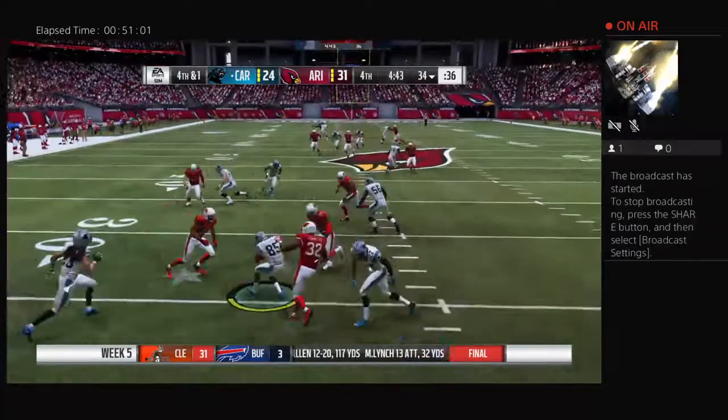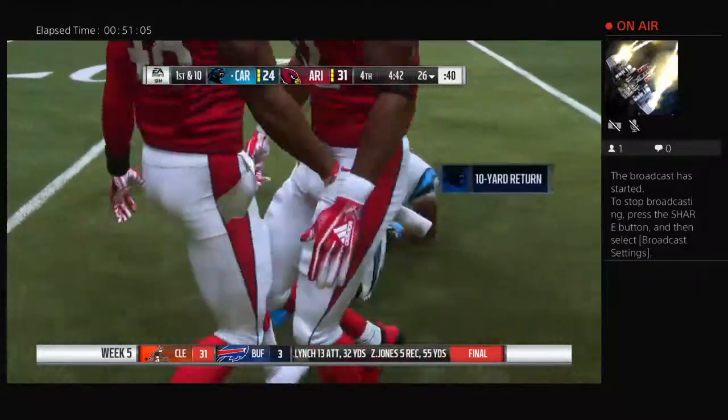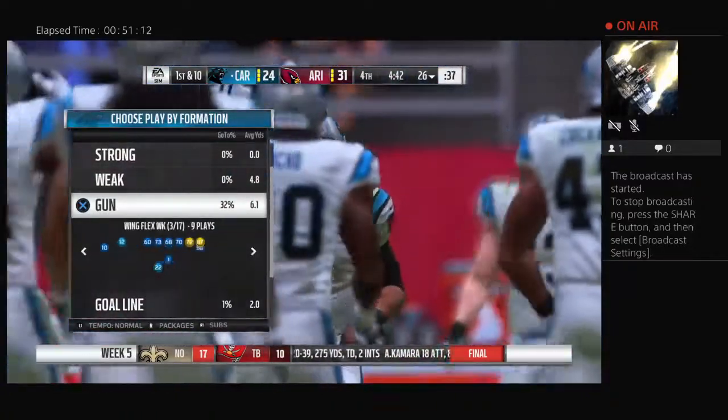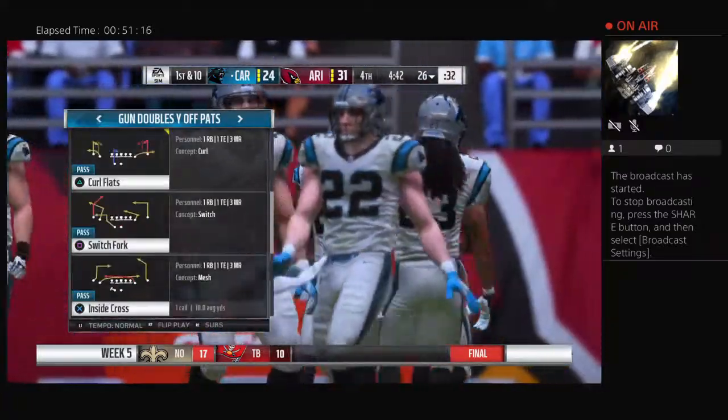Taking it about the 16. It's a 47-yard punt, but they did give up 10 on the return. And the Panthers will take over now, 1st and 10. And onto the field, here come the Panthers. And after the field goal last time, we'll see what they can get here.